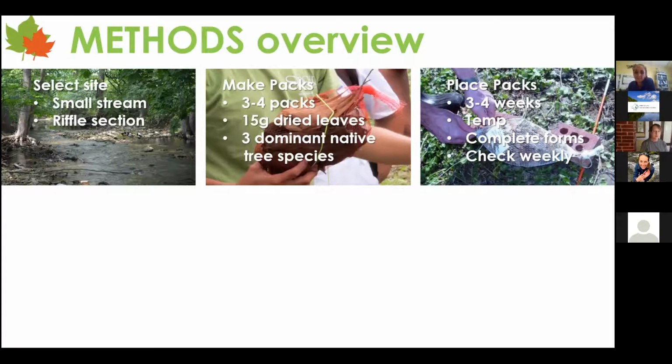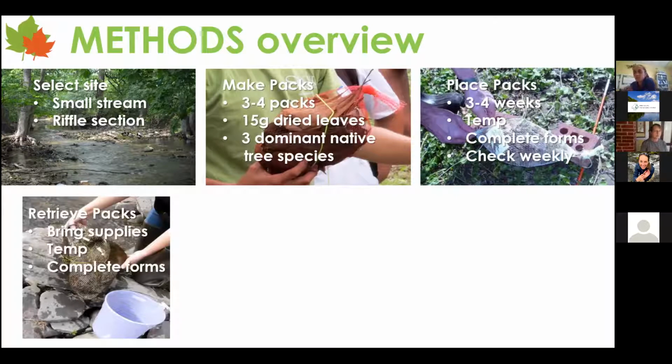And there are some tools and tips for anchoring them in, which I'll go over, and making sure that they don't float away in those 3 to 4 weeks. So after you've marked your calendars and set a date to go back out, you'll retrieve the packs, and you will try to bring a lot of supplies with you, even these forms that you'll fill out along the way.